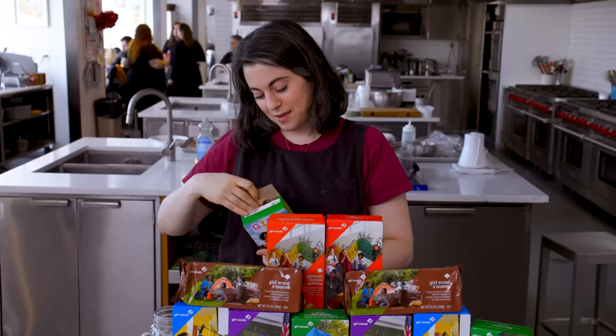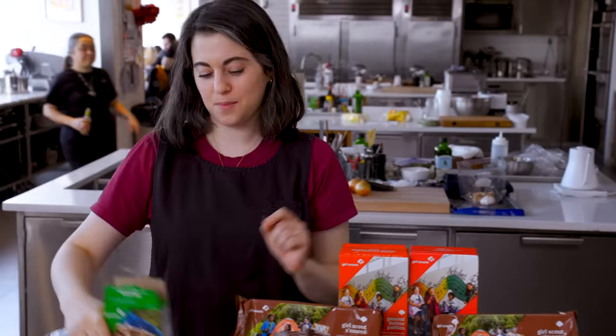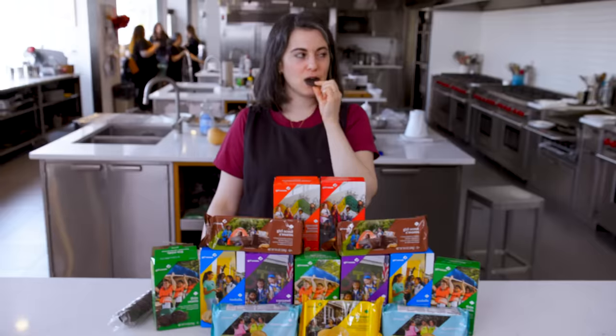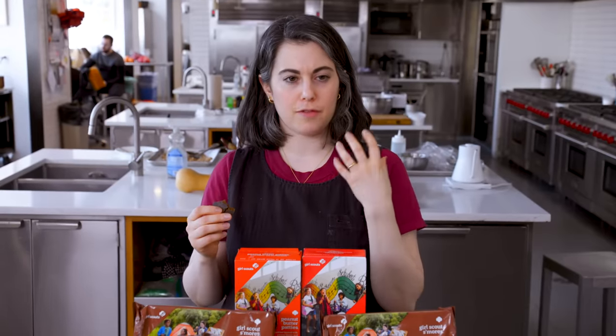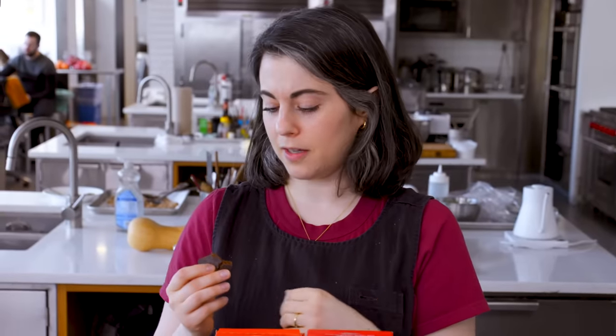All right, so this is Thin Mint. Such a good cookie. I love Thin Mints. They're such a good size. Just such a good little cookie. So crisp, so simple. These are so good. As soon as you bite in, you get some of the aroma of the mint. It's just so perfectly balanced.